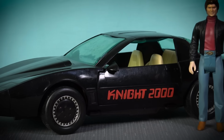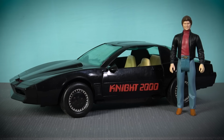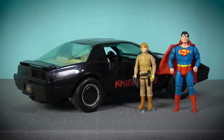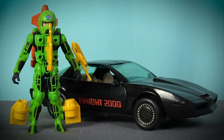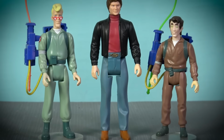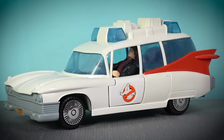Outside of the car and main character, there isn't much else in the TV series that is really toyetic. So it would have been a wise move for Kenner to scale this toy in line with other popular brands available at the time. But they didn't even scale this toy with their own brands. The Knight 2000 is way too big for Star Wars or Superpowers, way too big for Mask, and far too small for Centurions. The closest they ever came was with the real Ghostbusters, whose figures share the same articulation, and it's pretty cool seeing Spengler commandeer KITT, or watching Michael Knight drive the Ecto-1.